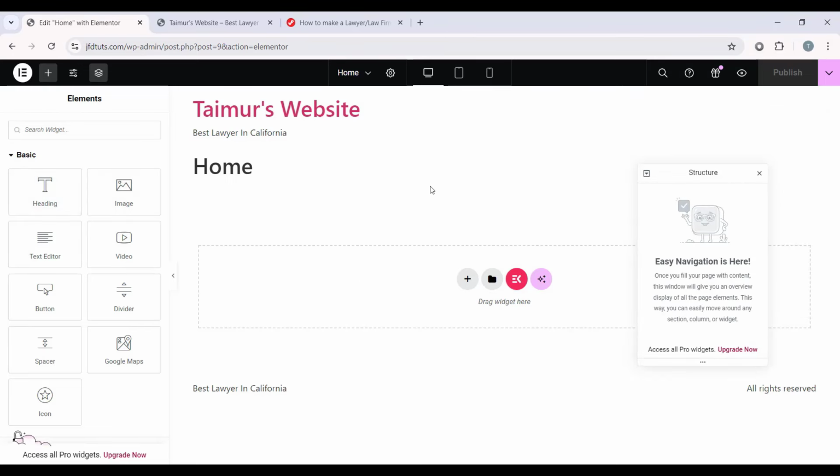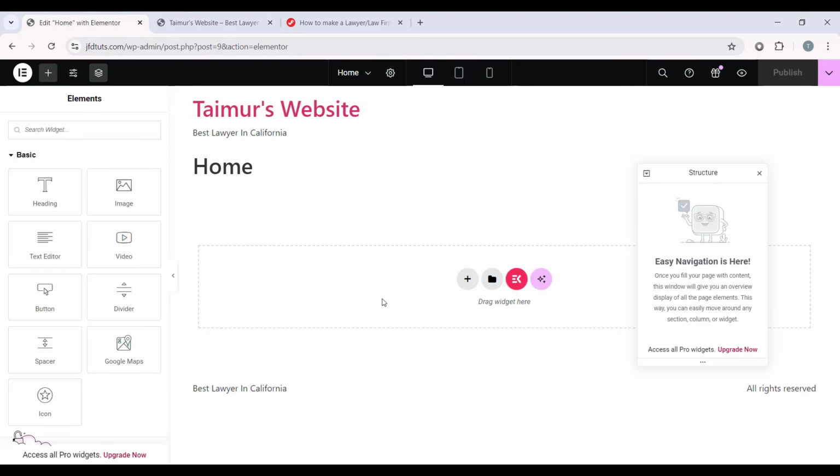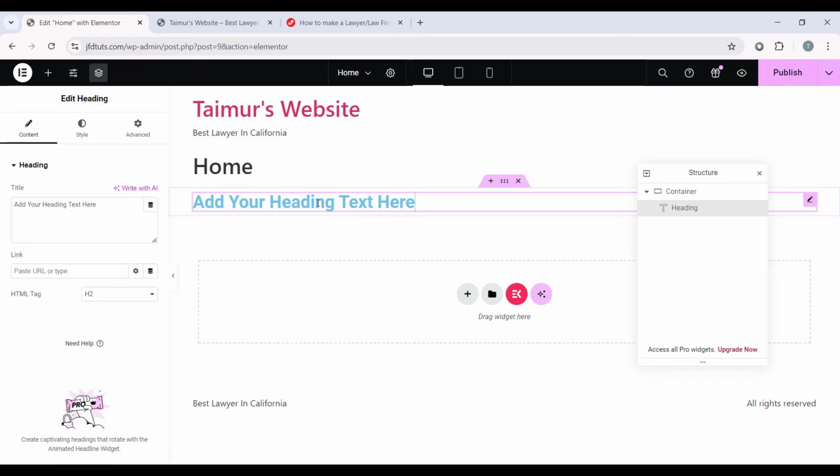And now on the right side, we can see this area is the exact replica of our front-end website. And within this beautiful box, we can add new elements or design new things for our website. So let's try some basic widgets. Like here we have this heading. Let's drag and drop this heading inside this box, and this text will be loaded.